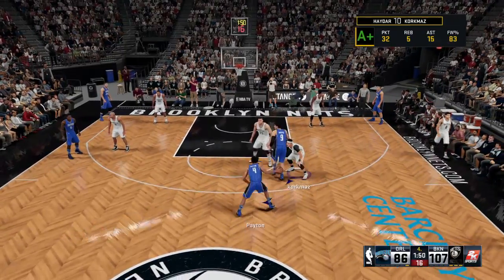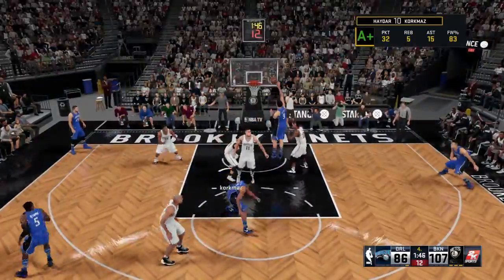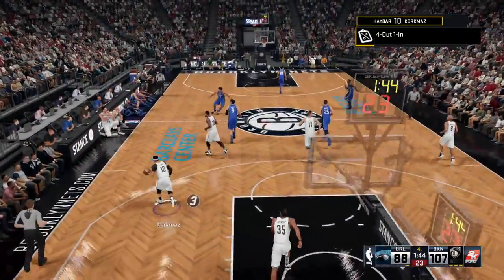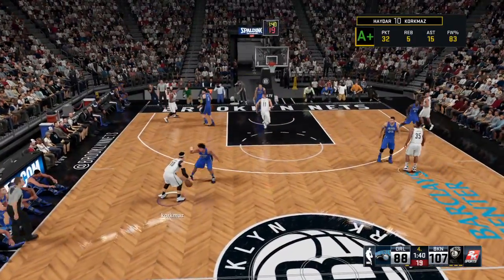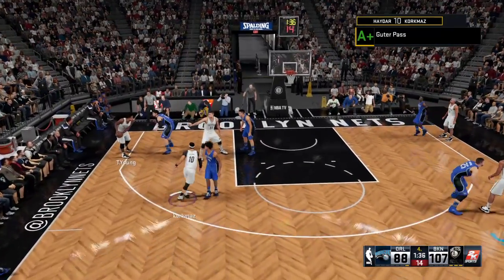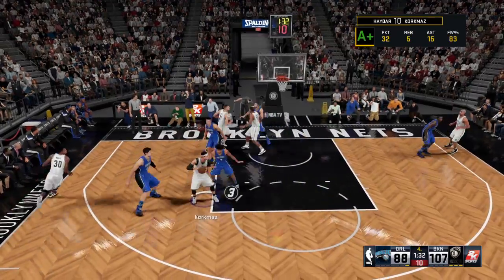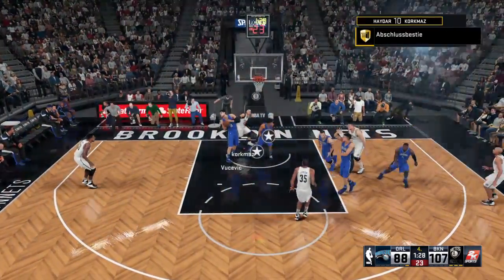Payton outside. To the paint. That's a wall. And Vucevic with the basket on the assist by Payton. And that's 21 points for Vucevic. You got it. Let's get the ball inside. Here's the kid, covered by Payton. Young dishes to Lopez. Here's the kid. Vucevic with the block.